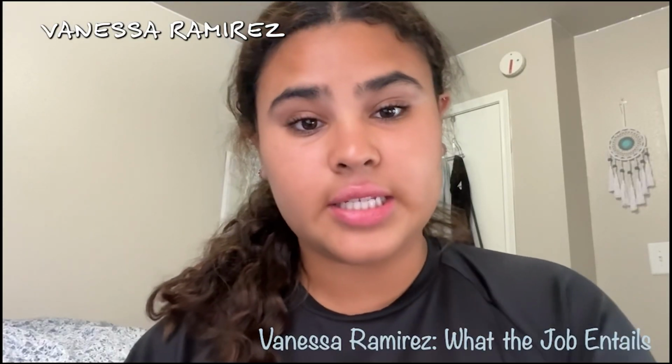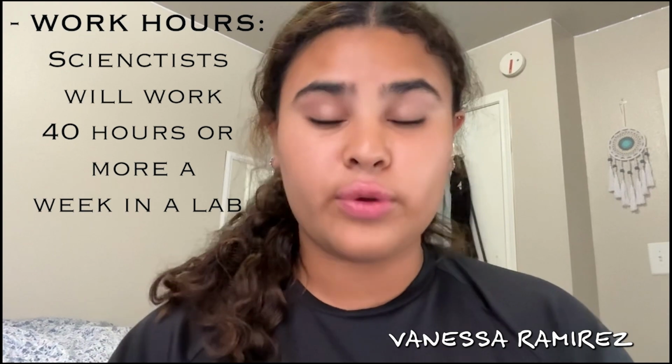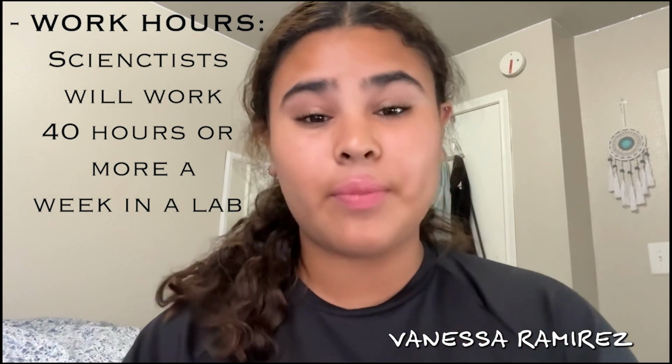Medical laboratory scientists can work in many different environments, such as hospitals, clinics, public health or forensic laboratories, veterinary clinics, and even research institutions. The labs inside these environments are typically run 24 hours a day, 7 days a week. So depending on the setting that the scientist is working in, they will usually work full-time at 40 hours a week, but most of the time go above that because of how important and demanding their field is.